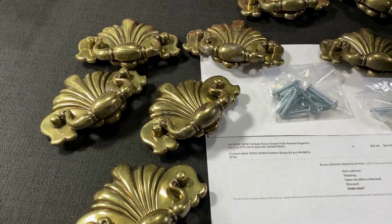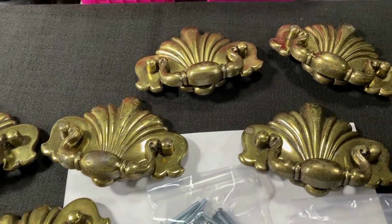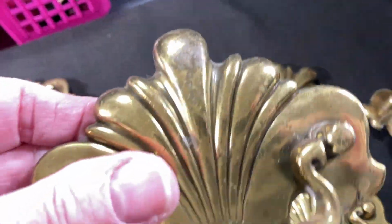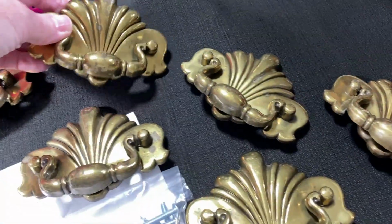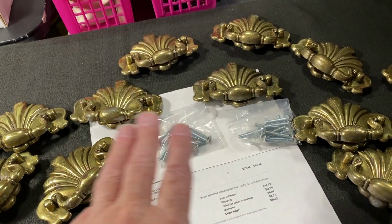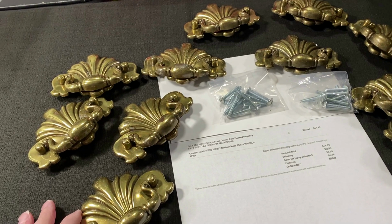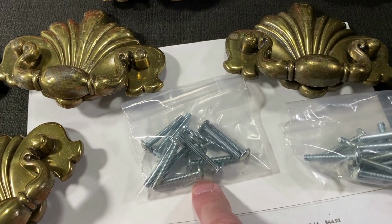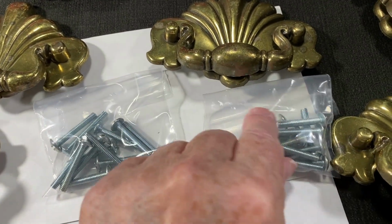Is there money in vintage drawer pulls? Well, yes, there can be, even if they're not in great condition. I picked up 2 lots of 6, paid $3 for each lot, so I got $6 invested in these 12 drawer pulls. Now, Mark did go ahead and add some new screws to go with them.